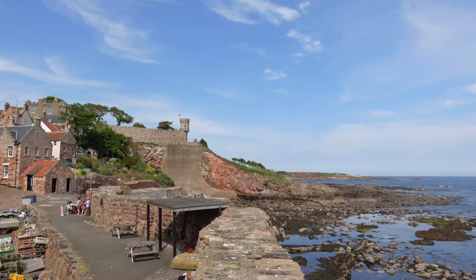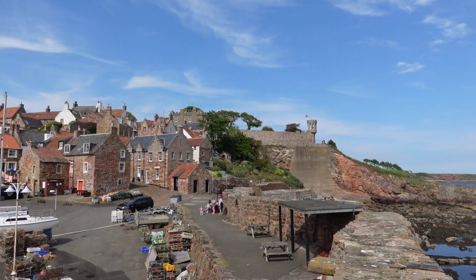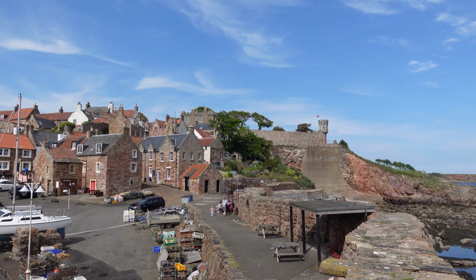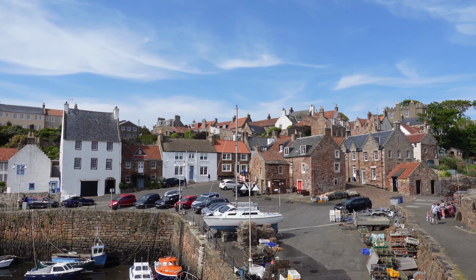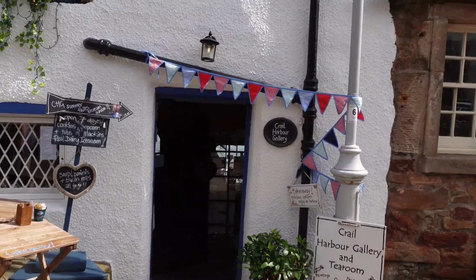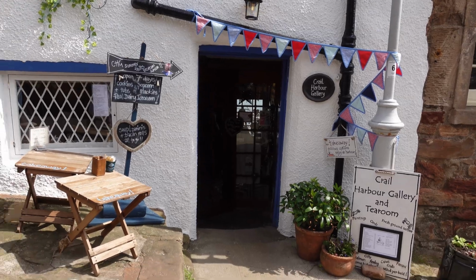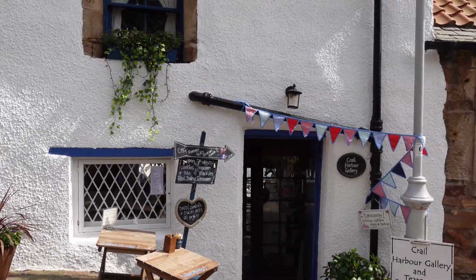Cool little look up. That castle looks pretty cool to get up to as well. I saw some people looking out from there. We have to kind of walk back on ourselves. We're going all the way back. That's nice. It's very cute. Would you fit through that door? No, but you would. That is a cute little cafe.